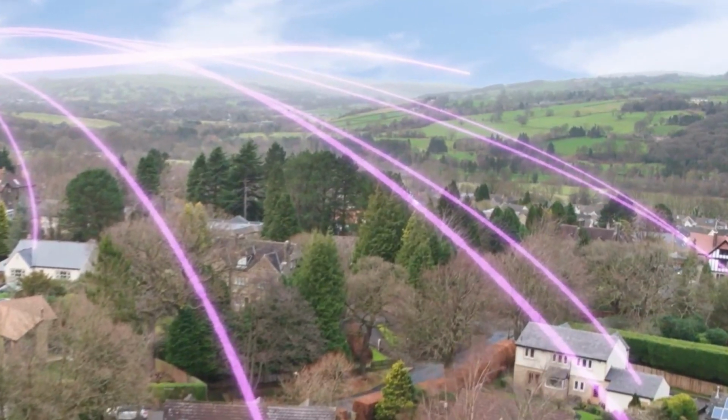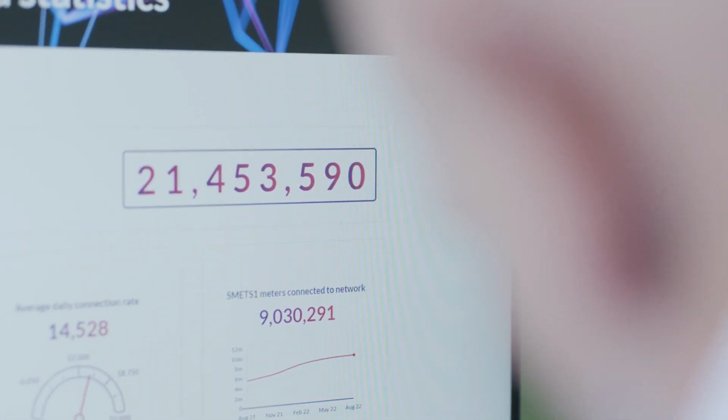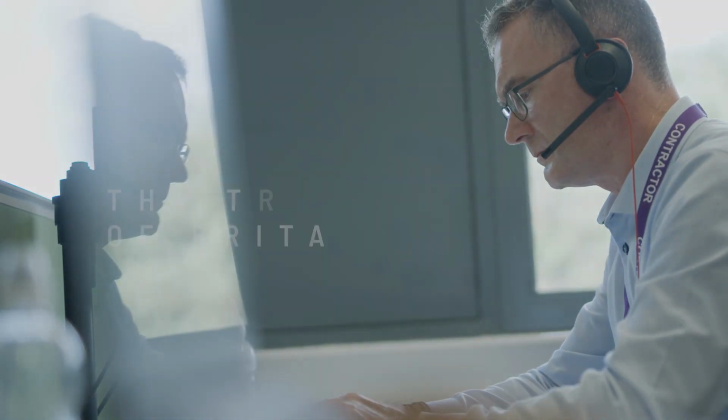smart energy system. 24/7, 365 days a year, our energy systems are there providing the required amount of energy to meet demand, so that when we get up and we switch the light on, the light comes on.